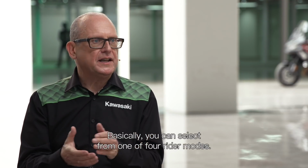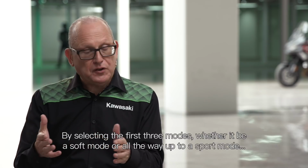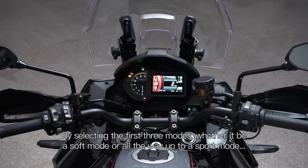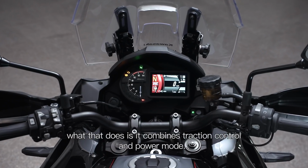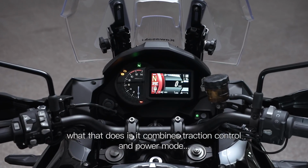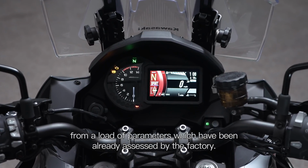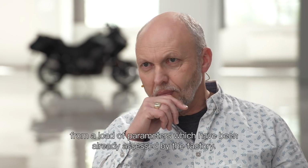Basically, you can select from one of 4 rider modes. By selecting the first 3 modes, whether it be a soft mode all the way up to a sport mode, what that does is it combines traction control and power mode from a load of parameters which have been already assessed by the factory.